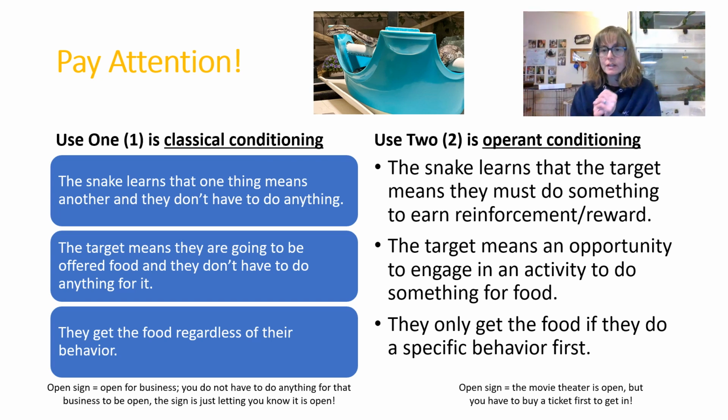But now the business sign is there and you walk up to the door, but in order to get into the business, you have to pay a fee, you have to buy a ticket. So now you have to do something for that business to be open for you. So the sign is letting you know, hey, there's an opportunity for you to come into this business. It's open for business, but if you want to utilize this business, you have to buy a ticket first. You have to do something, and then you get to reap the benefits of coming into my business.